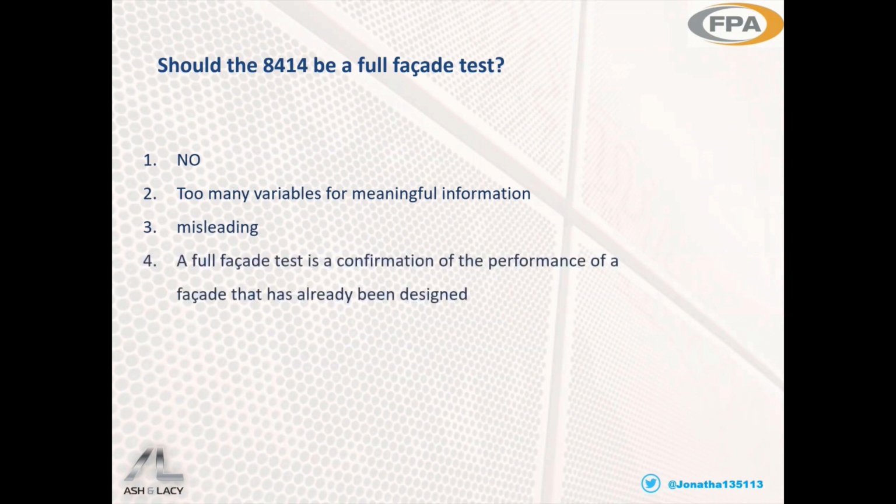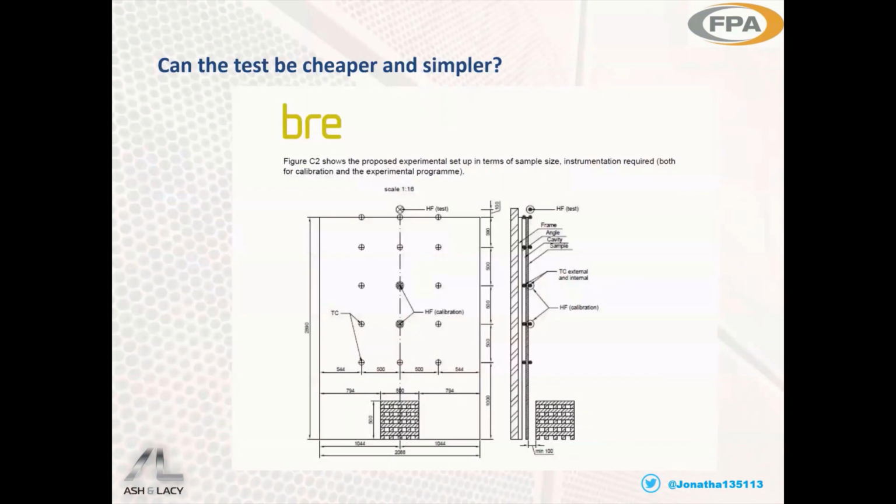Now, a full facade test can confirm that what a designer has put together will actually behave as expected. And I think we need more research to show that full facade testing might be necessary in certain situations. For instance, if the architect brings the windows very close together and so on, do we need to prove in those situations that the facade's going to behave as expected?